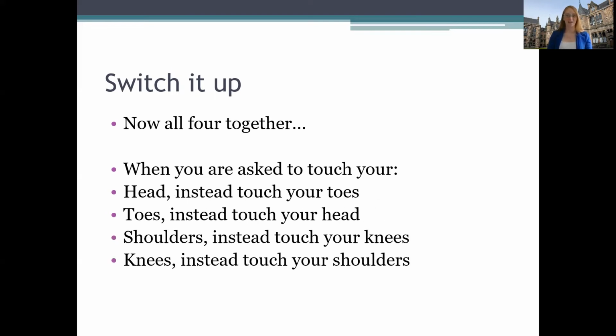Okay, now all four together. So if someone says touch your head, you touch your toes. If someone says touch your toes, you touch your head. If someone says touch your shoulders, you touch your knees. And if someone says knees, you touch your shoulders. So you can pick all four of them, and I want you to have a go with your partner. So take it in turns. The first person maybe does 10, and the other person has to touch their head, shoulders, knees, and toes. And then the other person has a go. So I want you to play this through and watch how well your partner does. See how they get on.